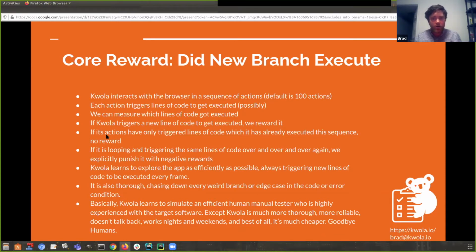It wants to go to all the different screens that it possibly can and trigger every single line at least once. This way, it's not getting rewarded repeatedly for lines of code it has already triggered. If it's clicked a button and that button works, we don't need it to get rewarded again. Once it clicks that button, it's gotten the reward. We want it to move on to something else: try the other buttons, test the other pieces of functionality.